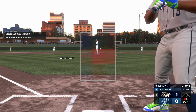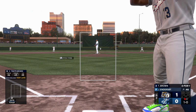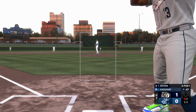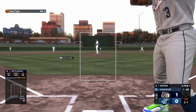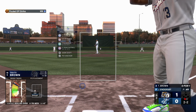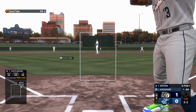Hey, I need you right here. One time. That one misses. And it's 1-0. One out and the bases are empty. Ball. Next pitch down in the dirt. Two balls, one strike. That just missed. What a take with two strikes.